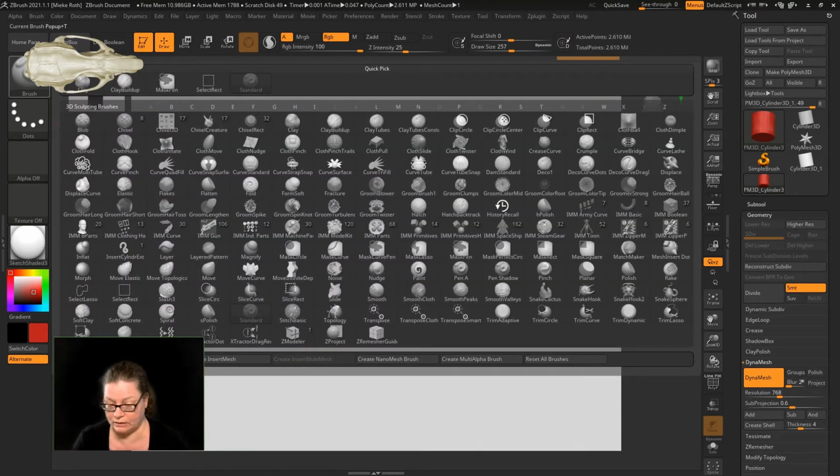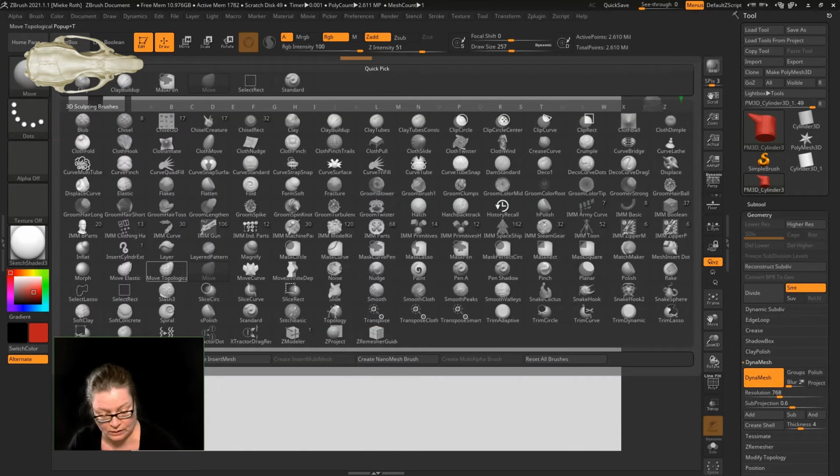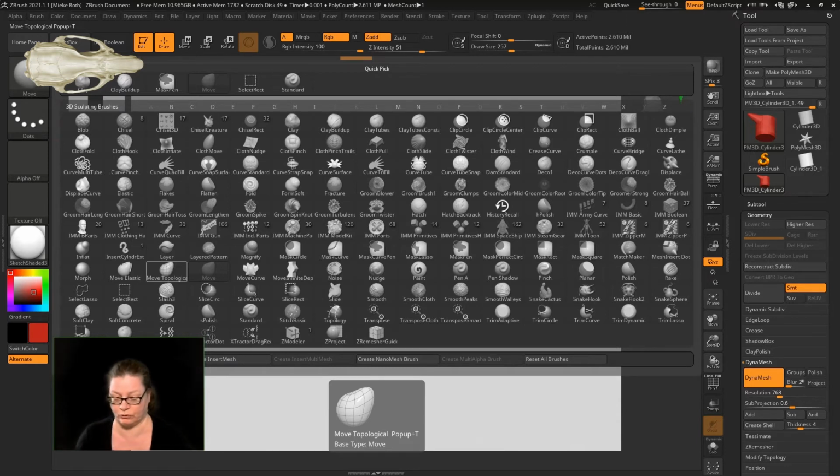The brushes are the main feature within Zbrush, and the most used brushes I use are move topological. Topological means that if you move one part of the object, a part that is separate from that object but still within the same subtool won't be affected by the move. And that comes in handy when you are working on a lot of details, for example.